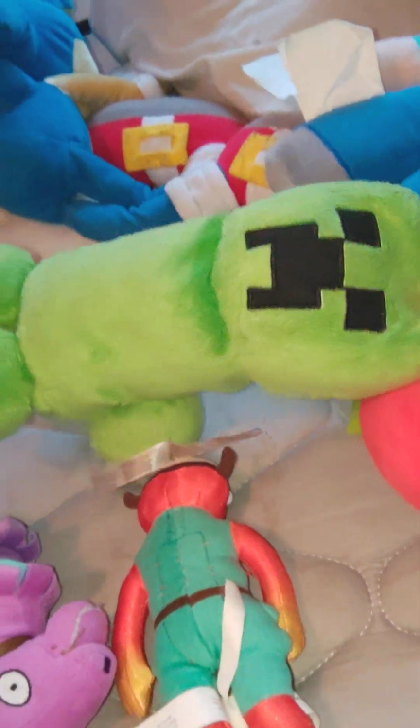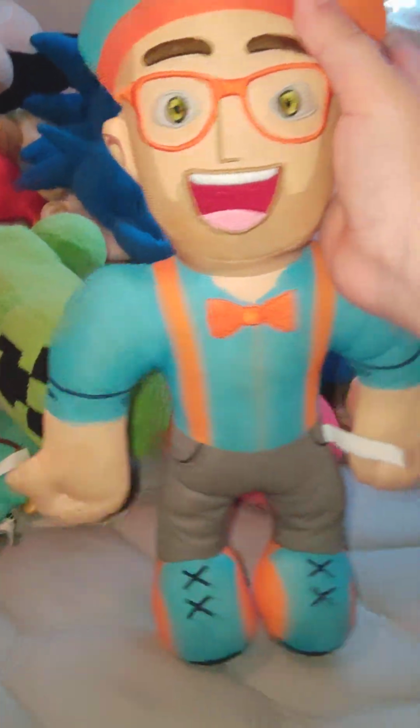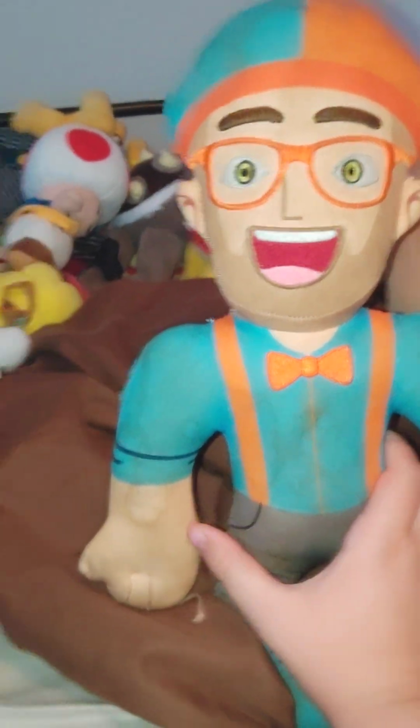He's got a Creeper, one of his oldest plushies. Some of his plushies he doesn't like. For some reason, he doesn't like his Blippi plush. Shiloh also has a Blippi plush. It's not as worn out as mine. Mine is, I had him for a very long time when I was, like, a toddler. He's very beat up and worn out, so, yeah.